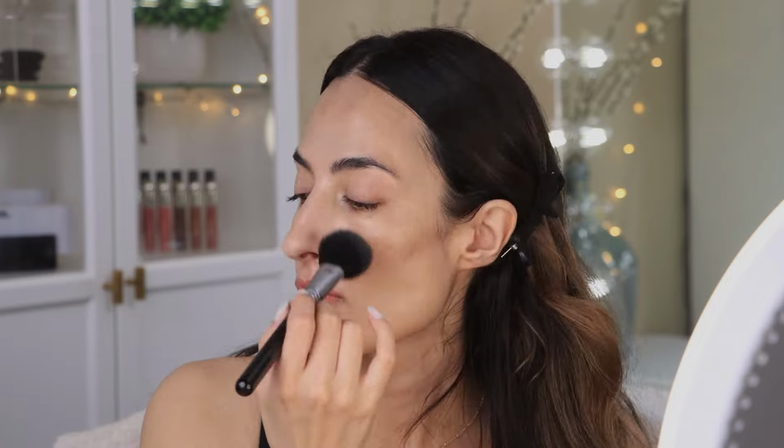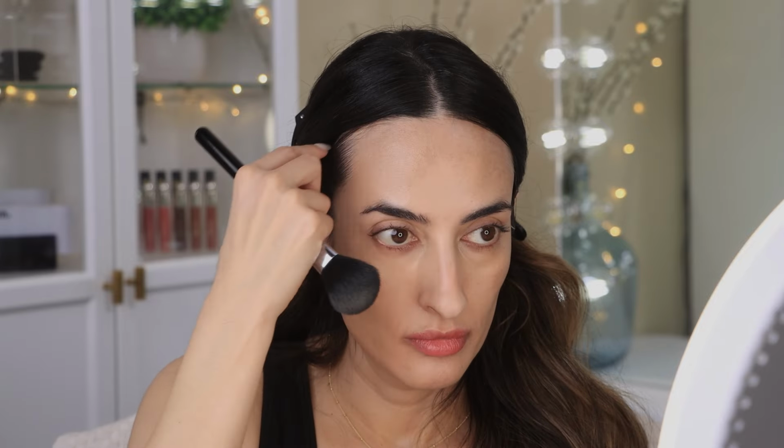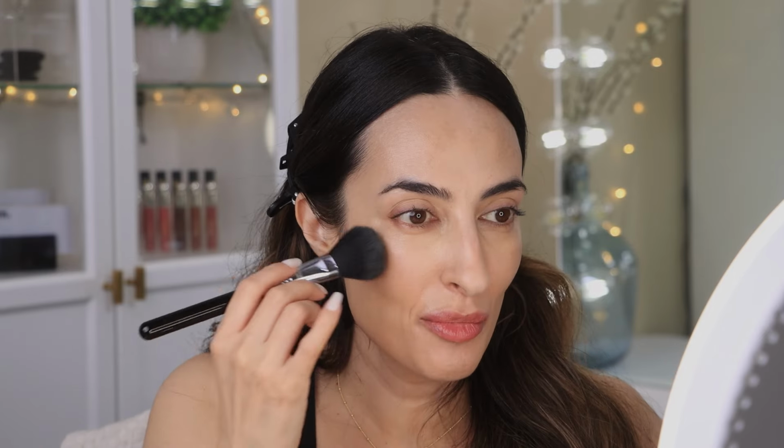I'm gonna take a bigger brush so that it doesn't take me forever. This base is so tacky. I don't want to over powder it, but I'm trying to bring down the tackiness, the stickiness, and get it to set, but it's not setting. Oh my goodness. Yeah, that sunscreen was not lightweight enough. Let's move on to the eyes.